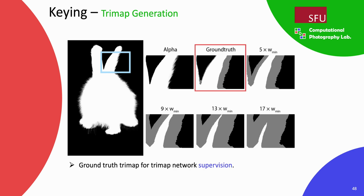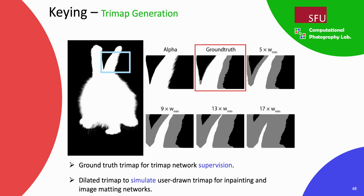We first generate the ground truth tri-map, which we use for supervising the tri-map network. The second type of tri-maps we generate during training are the dilated tri-maps, to simulate user-drawn tri-maps for the inpainting and image matting network. Like I said, we want our network to be robust to different kinds of tri-maps, not only the ones generated by our tri-map network. These dilated variations of the tri-map make our network robust to different kinds of tri-map inputs.